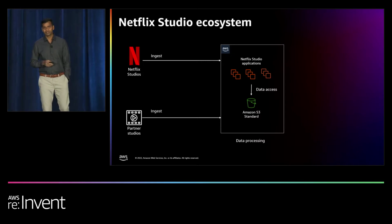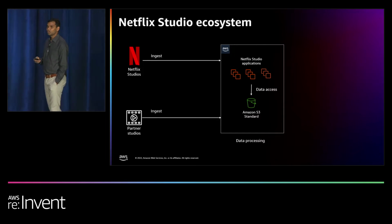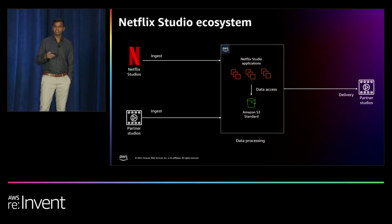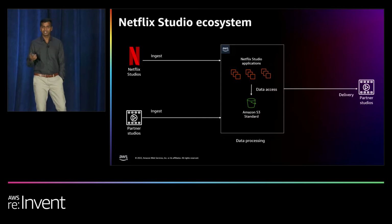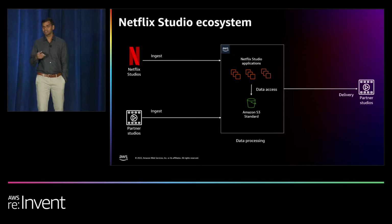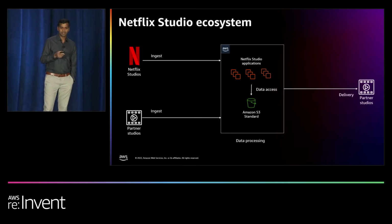We either do visual effects, color correction, or sound editing, so many such stages are also handled by many of the Netflix partner studios. So this is one of the stages you think of, delivering this data to the partner studios. In essence, data moves between the centralized Netflix studio ecosystem and either studios or Netflix partners. And yeah, you can imagine the workflows. It's kind of iterating between these two endpoints.